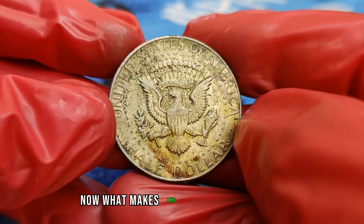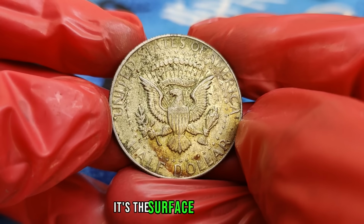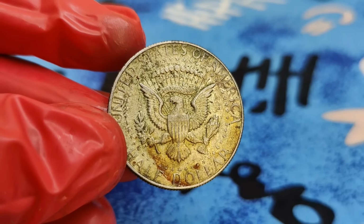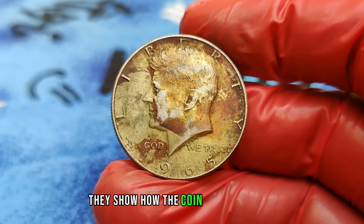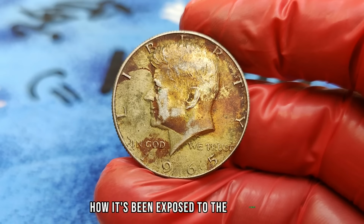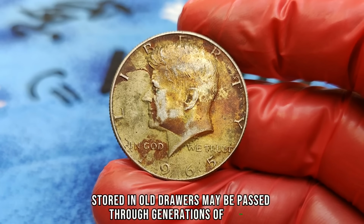Now, what makes this coin electrifying isn't just the history. It's the surface. Those black, brown, and golden stains are more than discoloration. They are a living, breathing patina of time. They show how the coin has journeyed through decades of circulation, how it's been exposed to the elements, stored in old drawers, maybe passed through generations of hands.